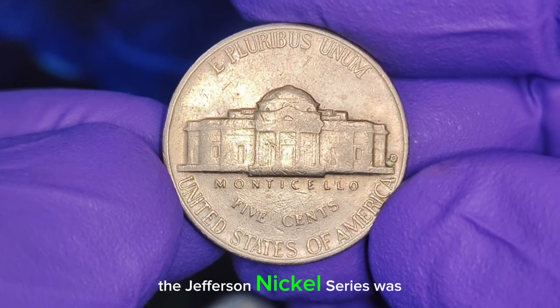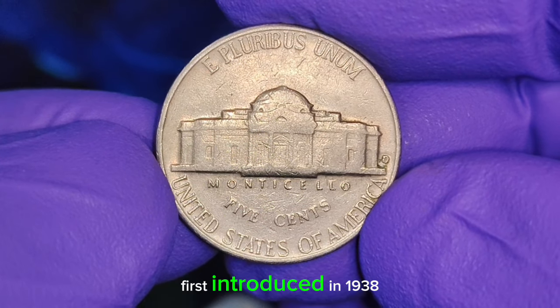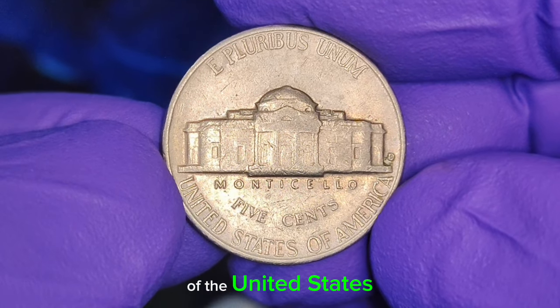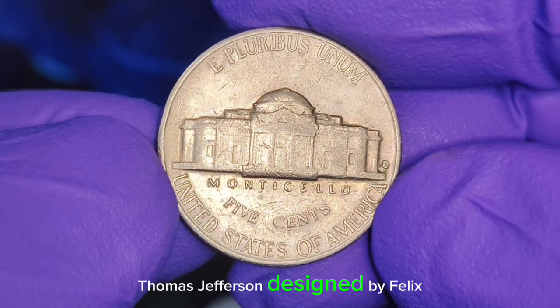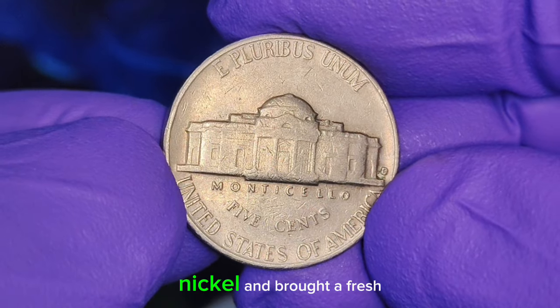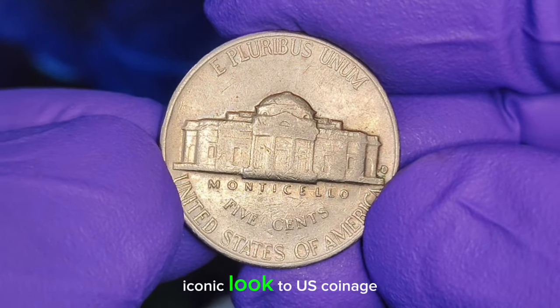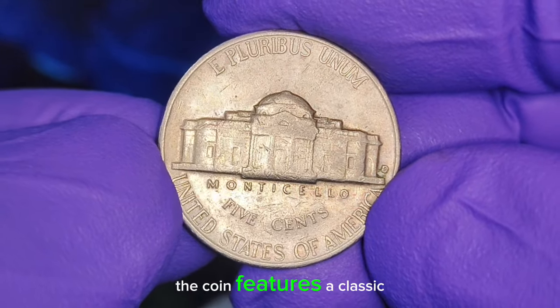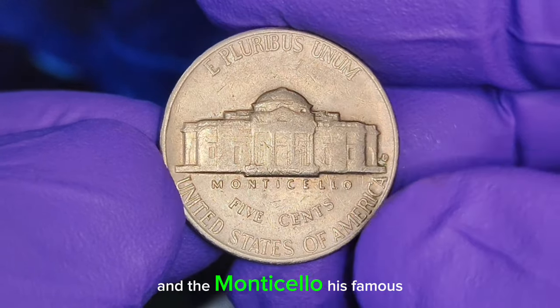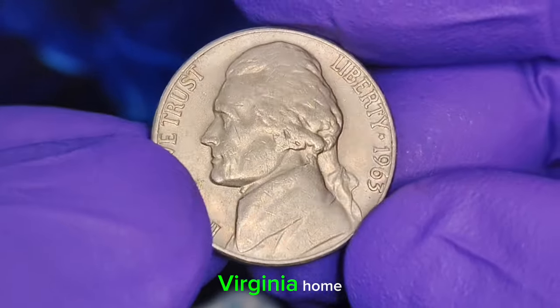The Jefferson Nickel series was first introduced in 1938 to honor the third President of the United States, Thomas Jefferson. Designed by Felix Schlag, this series replaced the Buffalo nickel and brought a fresh, iconic look to U.S. coinage. The coin features a classic portrait of Jefferson on the obverse and the Monticello, his famous Virginia home, on the reverse.